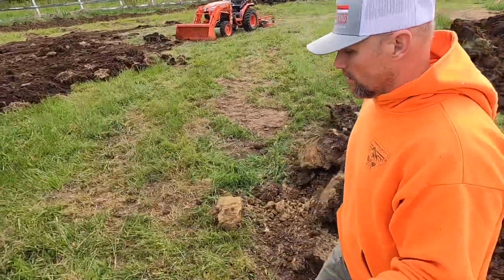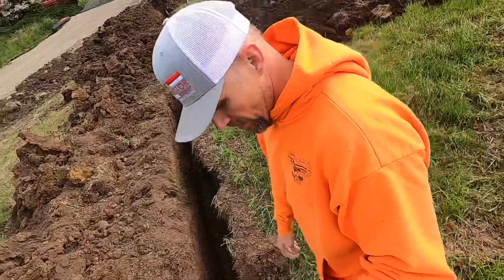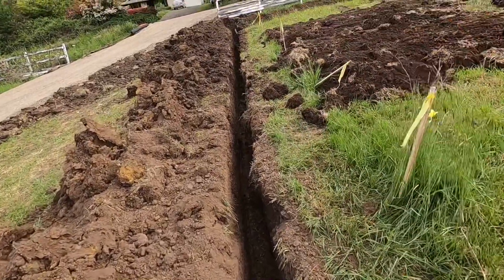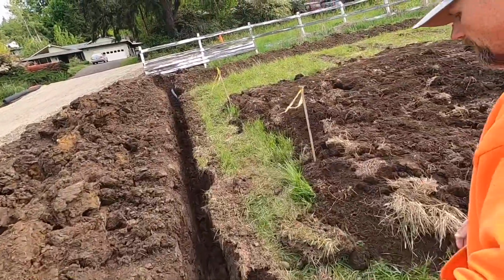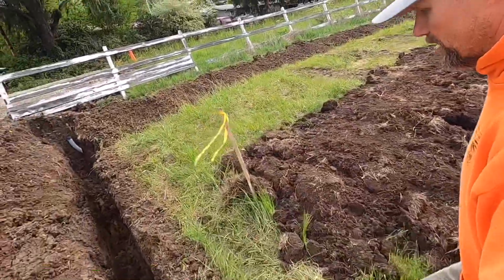So you're going to see how I install this 4-inch conduit, what I find to be the best way for me. And I've also seen lots of electricians over the years do it the same way. Then I'm going to show you a section that I've already got installed.